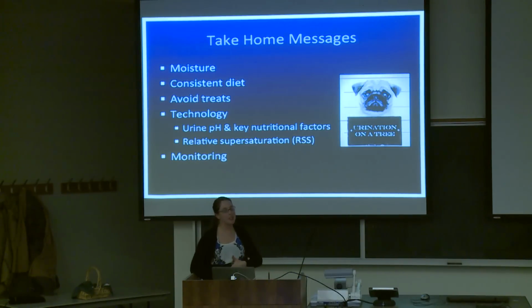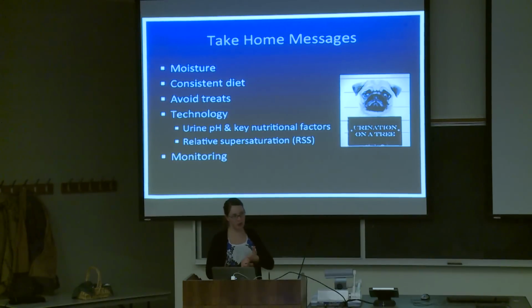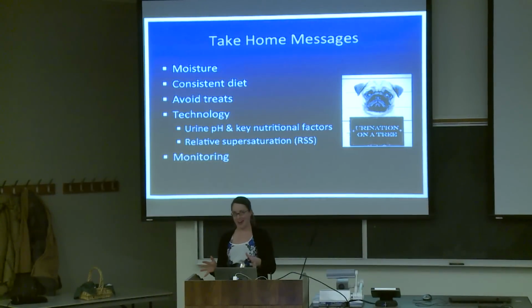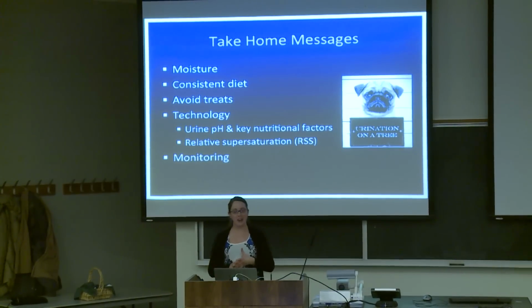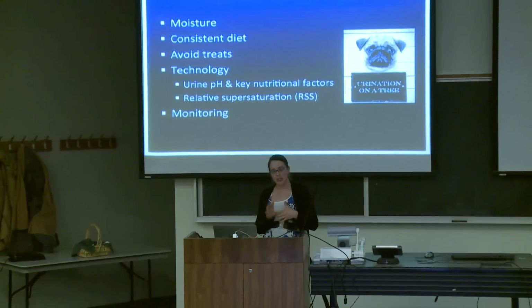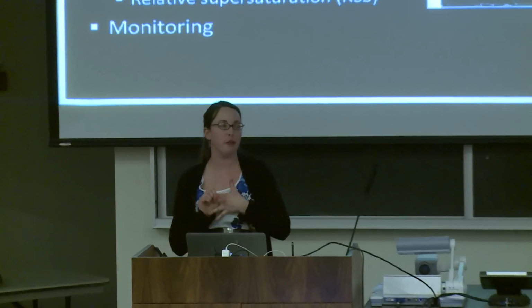So when it comes to the take-home messages, the most important thing is going to be moisture, moisture, moisture. Do not forget that, okay? That's going to be the most important thing. Then consistency with respect to the diet, so feeding a diet that's appropriate for the type of stone that we suspect or that we know, because remember, every time you take out a stone, you're going to send it to the Urolith Center so that you can have an analysis and we can figure out what the nidus was. That's going to be very helpful.